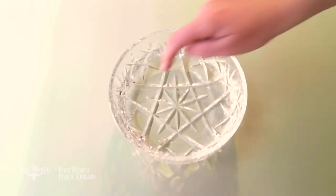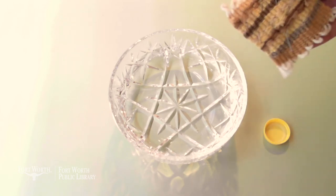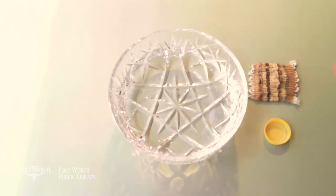Now, Joe used a compass to show you how a ferromagnet interacts with the Earth's magnetic field. I'm gonna show you how to make your own compass at home. You'll need a glass or a plastic bowl full of water, a plastic lid, a sewing needle, and the strongest magnet you can find.